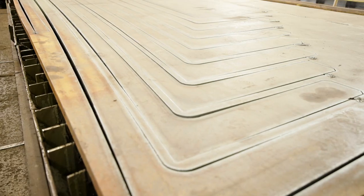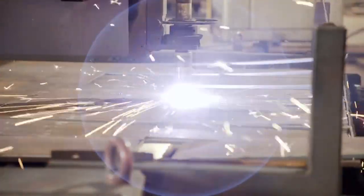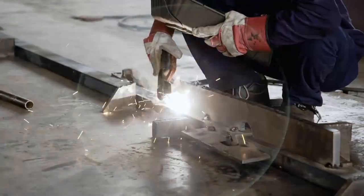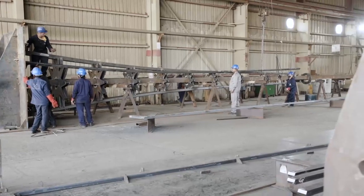The trunk will start with very big wide blades, more than 12 meters in length, and we cut it through our cutting machine to make sure that all the dimensions are accurately cut. So we put all of these blades together and then we make it as the trunk with very high supervision and quality.